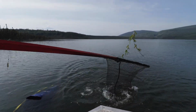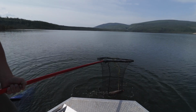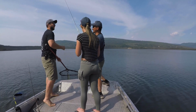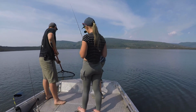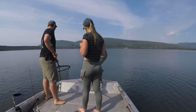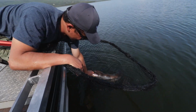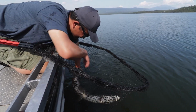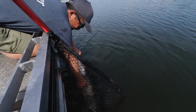Woo! That's a big fish. Nicely done, Rod. Yeah, thanks. Let's do it. There we go. Third time's the charm, right? We'll get her dialed in. This will be my biggest pike ever. Actually, the biggest pike on the fly as well. So let's take a look. I guess we'll drop the net.